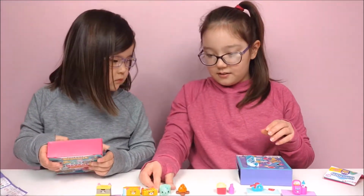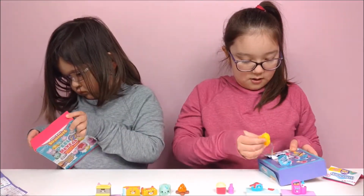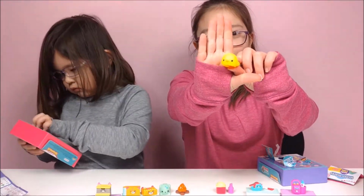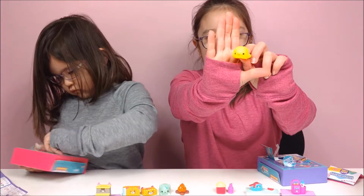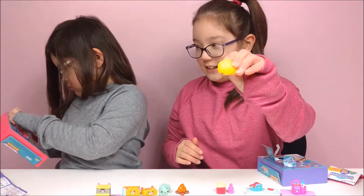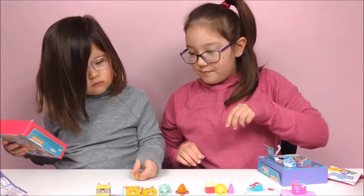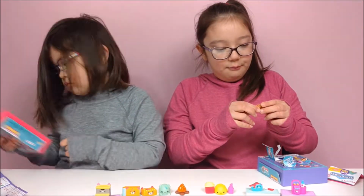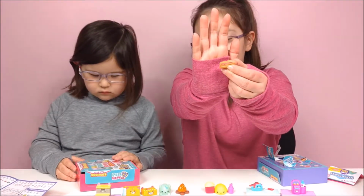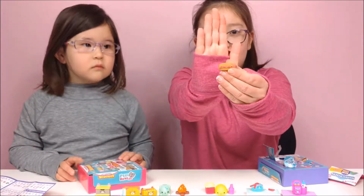Okay. Open number two. Looks like a bright yellow ducky. Cute little ducky. See, squishy. Squishy, squishy, squishy. And it's going to the movies. Oh my, this looks adorable. So, it's a cute little squishy hot dog. Squishy, squishy, squishy. And it's got a little wine of ketchup.